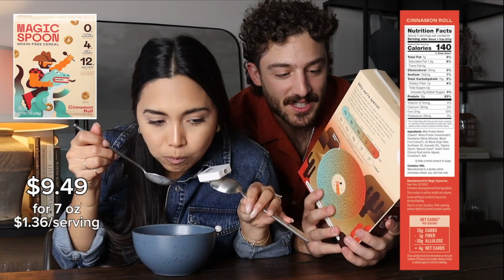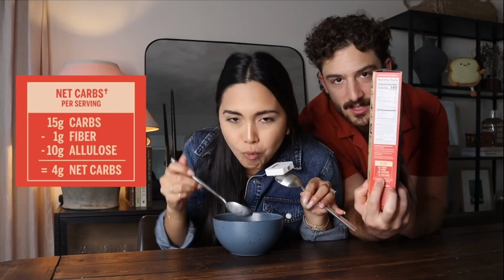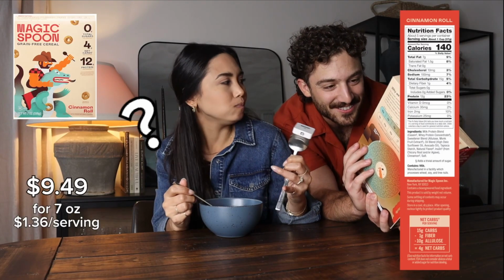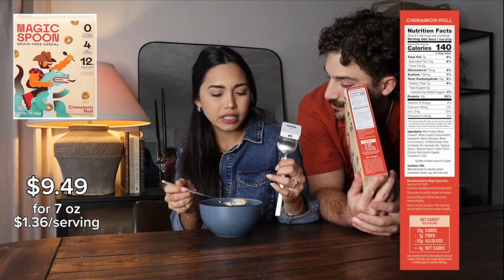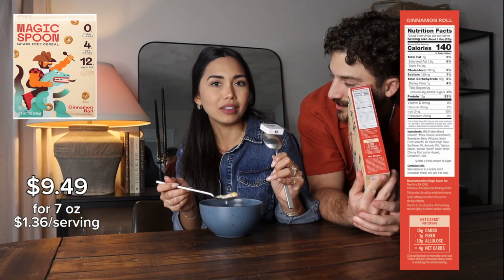So it says 15 grams of carbs and 1 gram of fiber and 10 grams of allulose. It's subtracting the 10 grams of allulose from the net carbs. What is allulose and why does it subtract? Does it taste like 3 Wishes? No, it tastes different. It tastes better in my opinion.